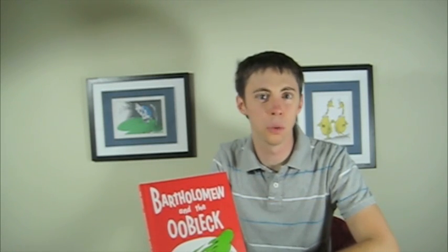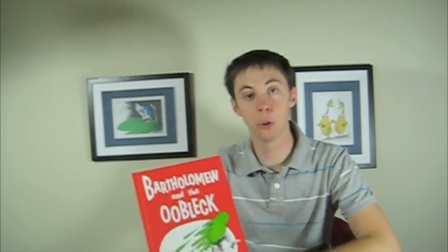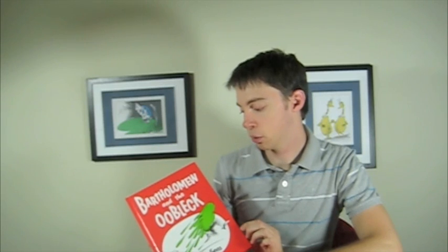This book was written in 1947, and children's books, or books in general, did not really have a lot of colors in them. It's just too expensive and pricey. But it's very interesting because it's mostly all black and white except for the color of the Oobleck. It's a perfect shade of green. Dr. Seuss had an excellent gift, an eye for color.